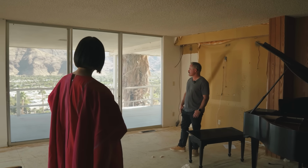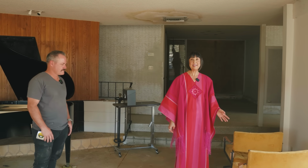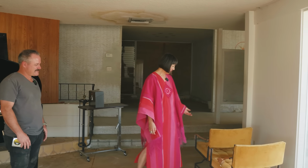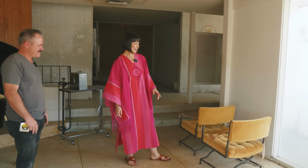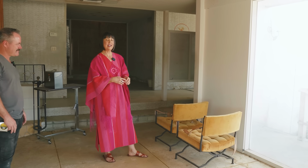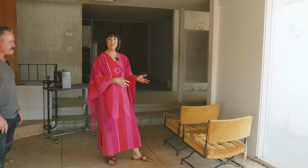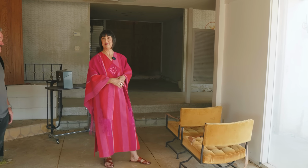These two chairs we found in the basement, and they need to be restored, but they're kind of cool chairs. So I thought that this was another one of those things that kind of gave you an idea of what the decor was back in the day. So mustard velvet, I'm into it, with tufting.